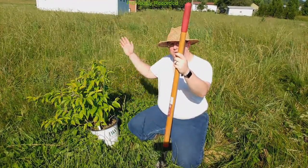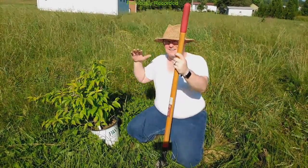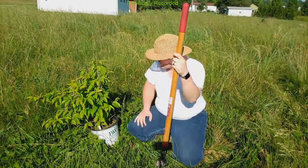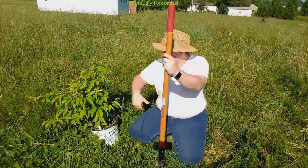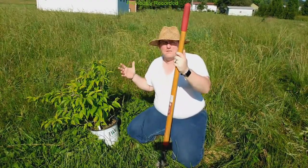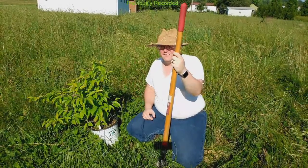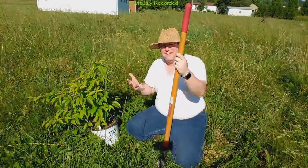Where I planted the butterfly bush over there, I kind of weed-eated out an area and made a clearing to plant it. But right here, there's really not any tall plants that grow in this one particular spot. And that's something that's kind of interesting, is the mix of plants throughout the meadow garden that just occur here naturally. So you never really notice when you have just a lawn.